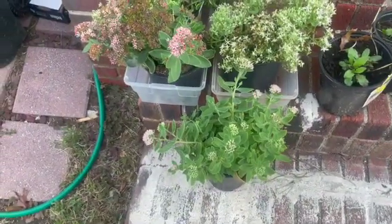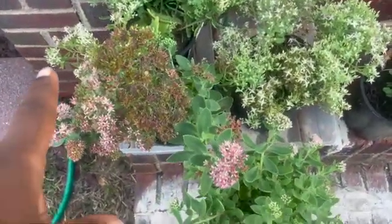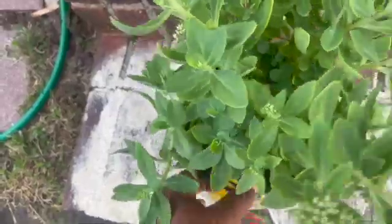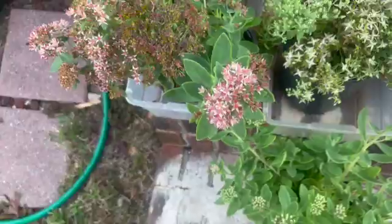Here are some sedum plants, again, found on the manager special bin. That's Thundercloud. And this one is called, I forget what this one is called. Autumn Fire. This one gets about 18 inches tall, and as you can see, the flowers on this one are starting to turn red, which will be gorgeous in the fall.